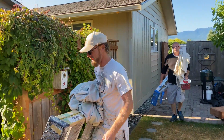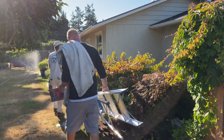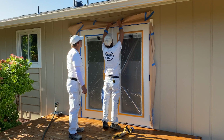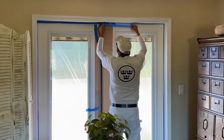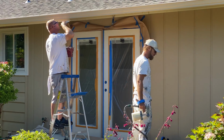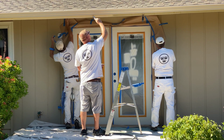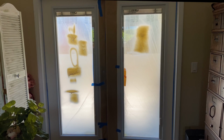So we now begin day 4 of painting our house. Down to the trim and a couple of doors. It's going to be a hot one today, I hear. Those shapes on the plastic covered windows. We're testing the spray gun. Pretty creative.